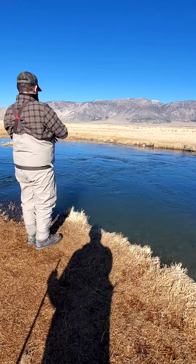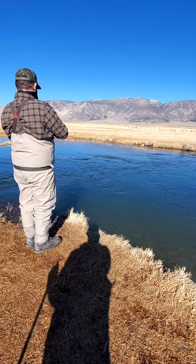Trying to get these fish into the softer water and out of the current, so they get oxygen and can keep their stamina up. Yep, nice and slow. Okay, go ahead and step, Trevor, to your right for me. Keep that upstream angle. Yep, two more steps to the right. There you go. That's the perfect spot for landing. Nice soft water. You can see above my shadow there.